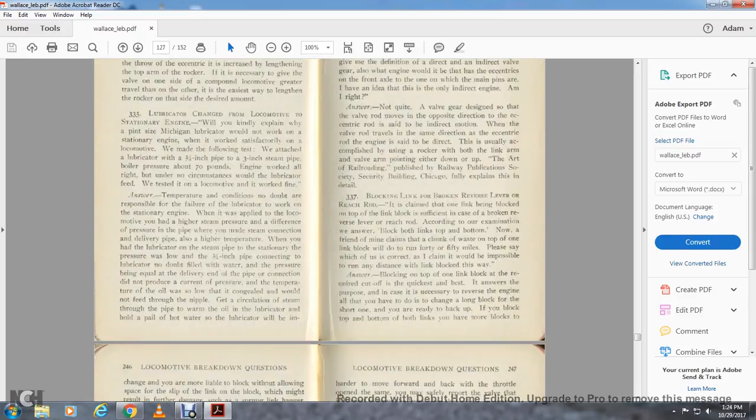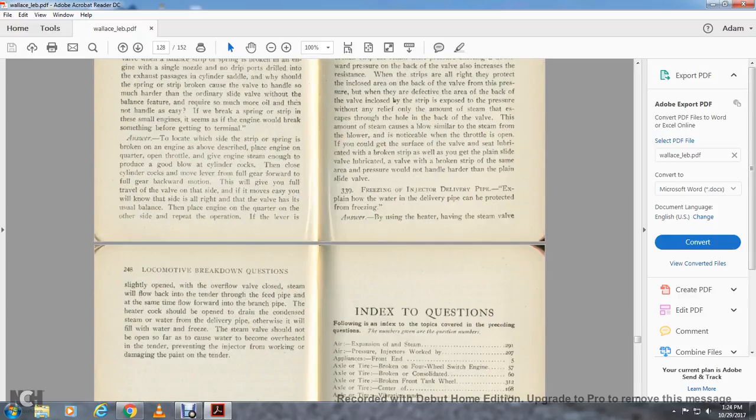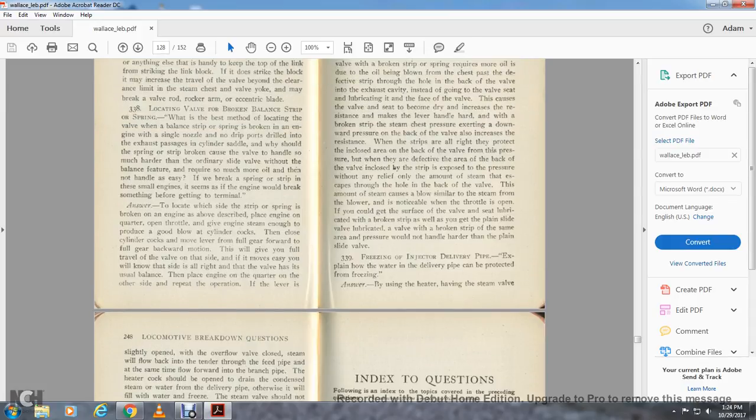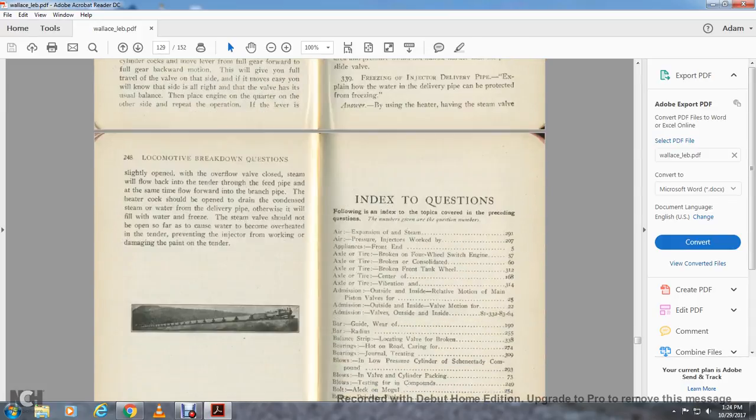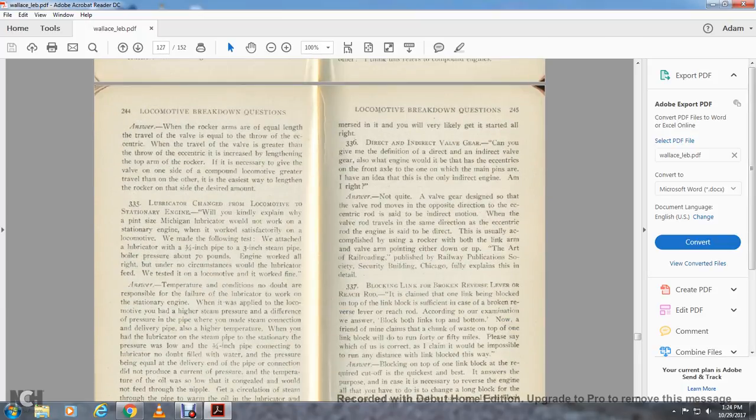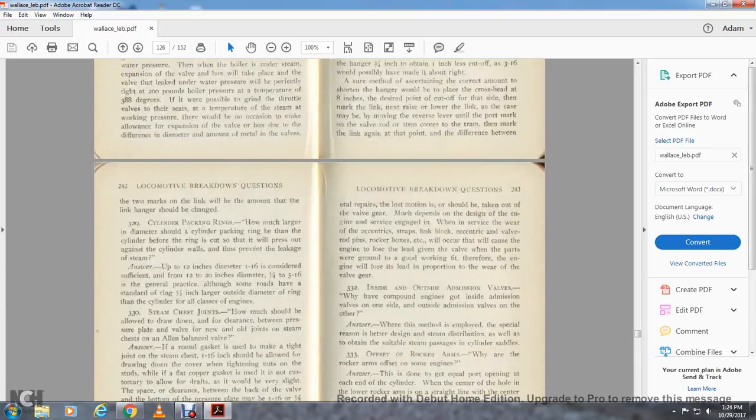Alright, there is actually a couple more pages of this. Alright, what's that? 320, 129, 128, 127.